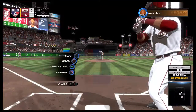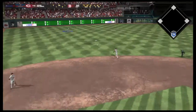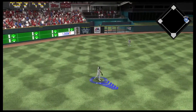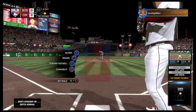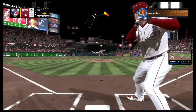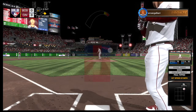Stepping into the box, Jorge Polanco. He's got a hit in 3 at-bats to this point. And a knock for him this time. He's 2 for 4 for the game. So Anthony Rizzo will have a chance to bat this inning following the base hit. First baseman number 44. Stepping in, Anthony Rizzo. His last at-bat didn't go his way as he popped out in foul territory.